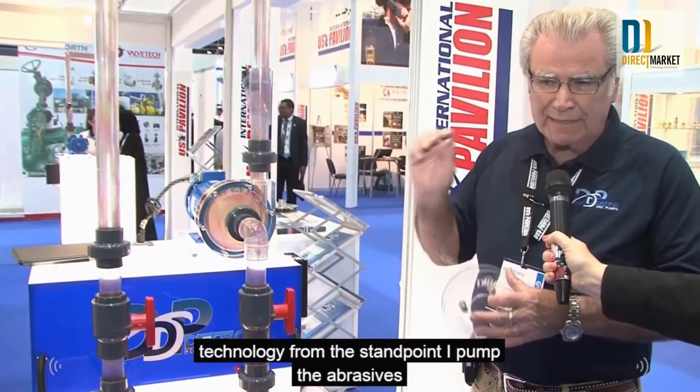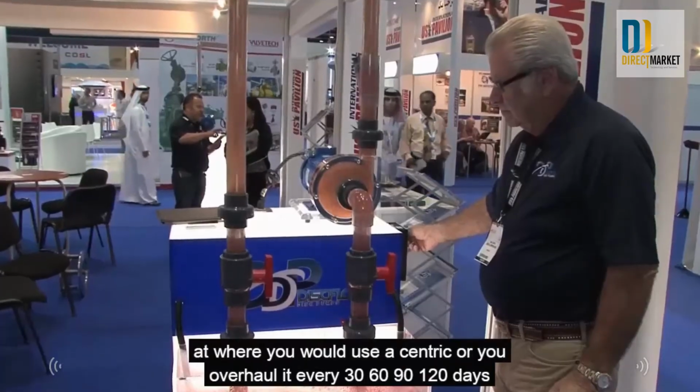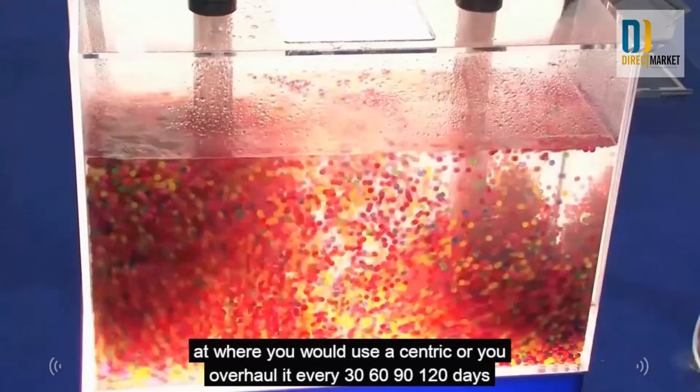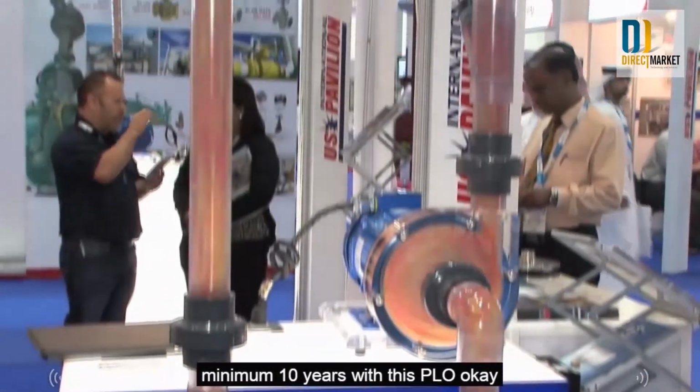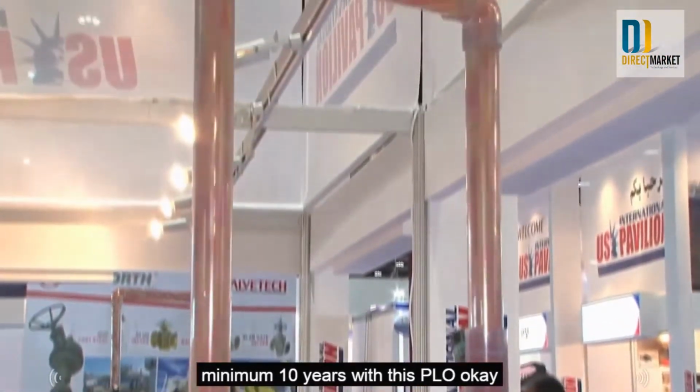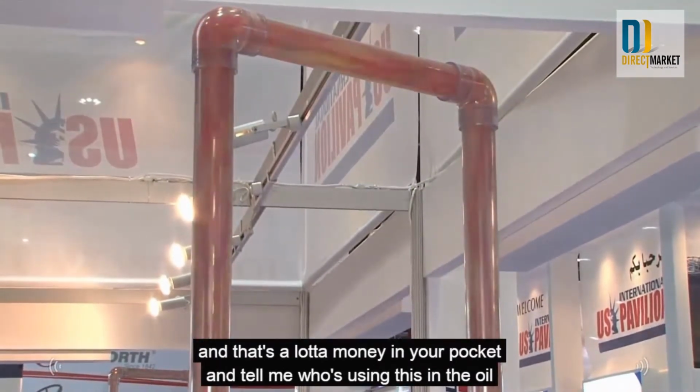From the standpoint, I pump the abrasives where you would use a centrifugal, you overhaul it every 30, 60, 90, 120 days, minimum 10 years with disc flow, okay? And that's a lot of money in your pocket.